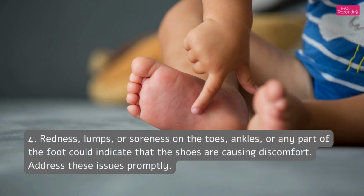4. Redness, lumps, or soreness on the toes, ankles, or any part of the foot could indicate that the shoes are causing discomfort. Address these issues promptly.